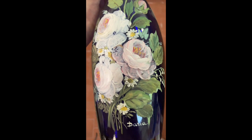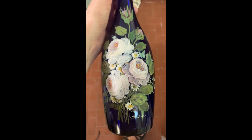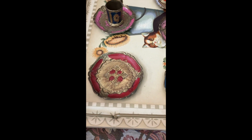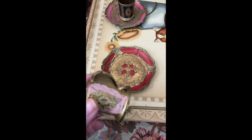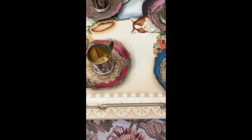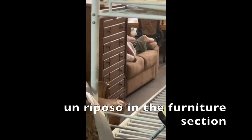I really liked this painted blue glass bottle, and this seems to be like a wooden Florentine tea set.